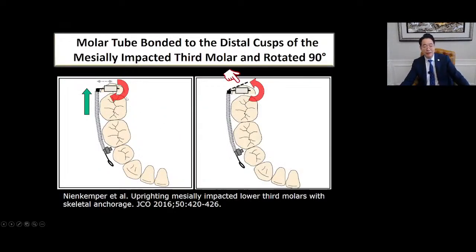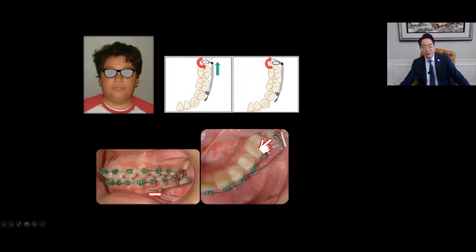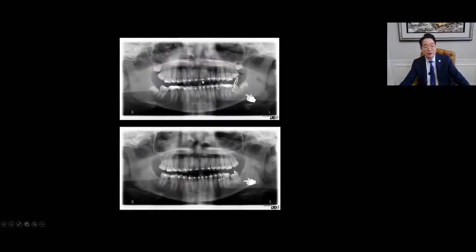Buccal uprighting force generates clockwise movement of the third molar, causing distal rotation. To counteract this side effect, the wire is bent distally before insertion into the molar tube to generate counterclockwise movement. This is my patient Joe. Top panel shows a modified Hartmann apparatus, and the bottom panel is using a miniscrew anchorage. The lower 7 is almost upright now.